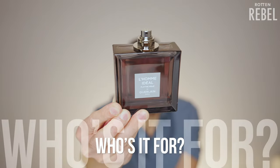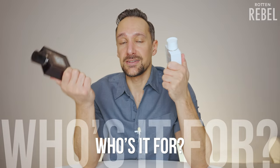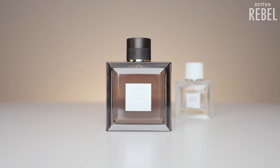So who's this fragrance for? If you enjoyed L'Homme Idéal cologne, then you will most likely enjoy Platine Privé. However, I do want to highlight what I feel is its slightly more intense and sharp freshness and spiciness. Do not expect Platine Privé to be as smooth and round as the cologne, at least not in the opening through to the mids. Even though its freshness gets a lot smoother and rounder in the dry down, that initial freshness does have a bit of bite to it.